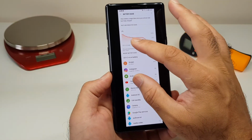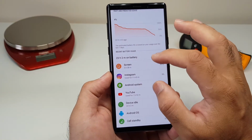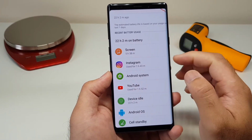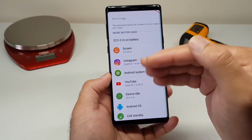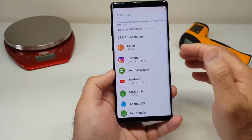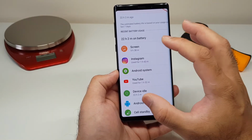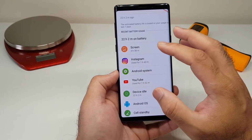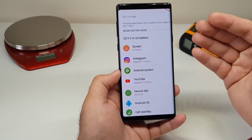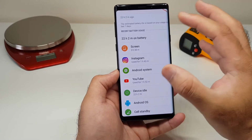And after using it for 22 hours and 2 minutes, I was able to squeeze out a total of 5 hours and 38 minutes of screen on time, which is obviously less than what we had on Wi-Fi, and understandable. 4G LTE signals are quite battery draining, and when you're out and about and the signal is not constant, that results in draining more battery. Obviously there are many other factors, but this is one of the main ones.